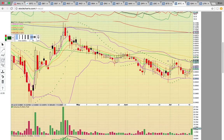It got back above that 50-day simple moving average for the first time since back in May. Keep an eye on it for a move above 7.3. If it gets above 7.3, that's when it can really get running and possibly make a move up to the 200 and 300-day simple moving averages.